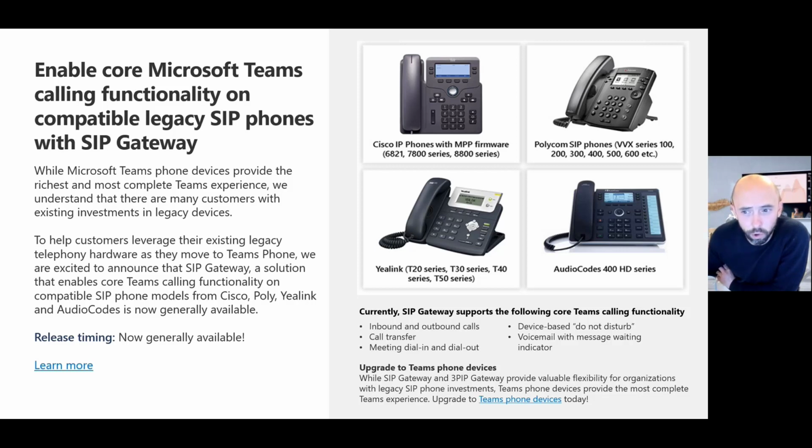Now you do get only core calling functionality, so they're inbound, outbound, call transfer, meeting, dial in, dial out, voicemail, device-based, do not disturb. So you do get a lot of functionality, but it doesn't give you the feature-rich functionality of a Teams phone device. But great to see SIP Gateway here, and I think we'll only be building on that. So that's great to see. It's been in preview for a while, but now it's generally available.